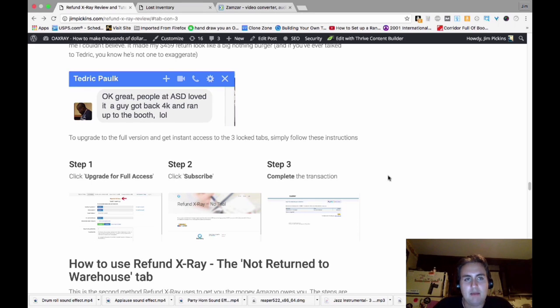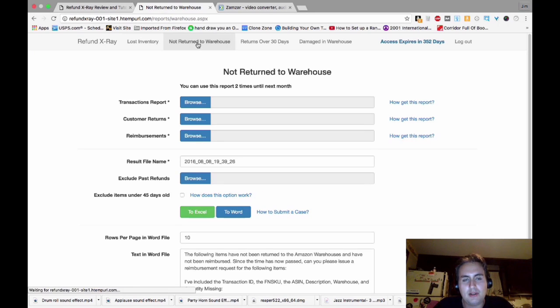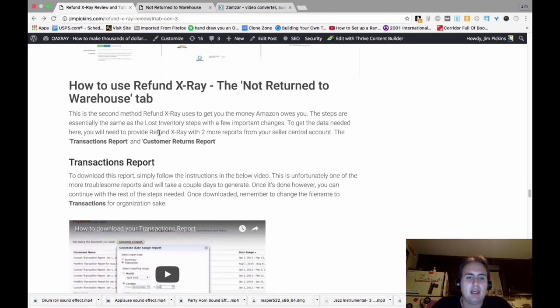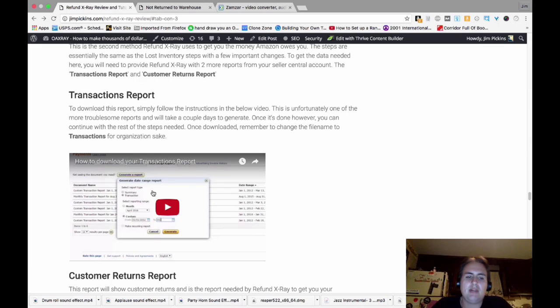So there's another tab now, and it's the second tab, and it's called Not Returned to Warehouse. So this tab goes through items that have never been returned to the Amazon warehouses, and you're owed a reimbursement for them. So you need 3 different reports for this. So what you're going to want to do is obviously click onto that tab. And the first report you need is a transactions report. And the instructions for that are right here.